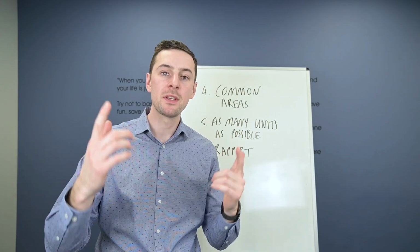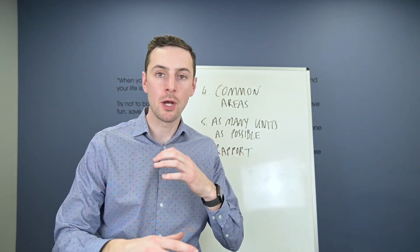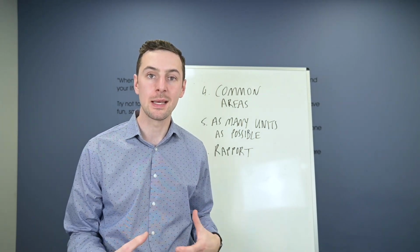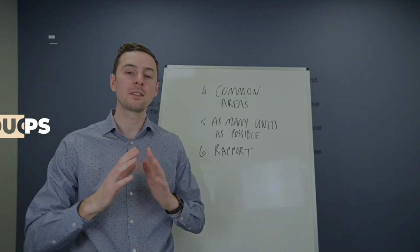All right, you've done the exterior. You looked at the mechanical room, laundry, storage, basement area. We're looking at the underbelly, right? This is the guts. Does it check out? Next, we're going through the common areas.